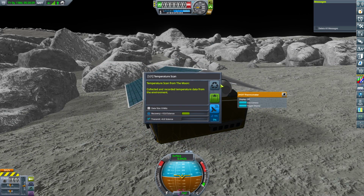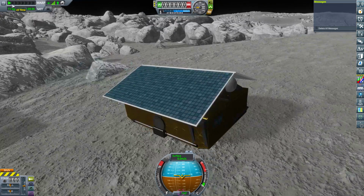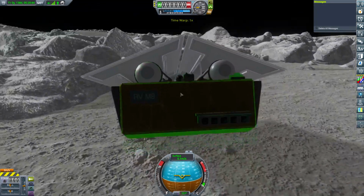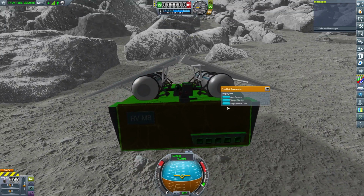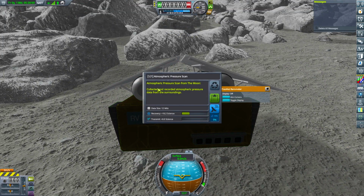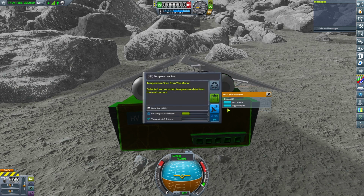From the moon. What biome am I in? I've been getting different biomes. Why am I not getting up? Oh, hello. So I just time warped there, and it's now doing that. Am I saying pressure scan of the moon? It doesn't tell me where it's from. That's interesting. Is it a glitch?